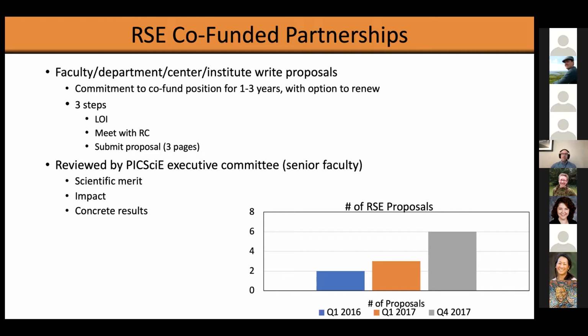This gave them an opportunity not to have a permanent position on their books forever. If it was grant funded, this was obviously a win. And it's actually been really successful as a way of a proof of concept to get things going.